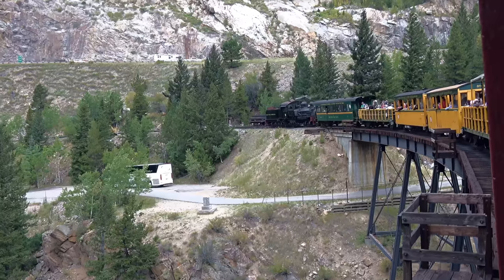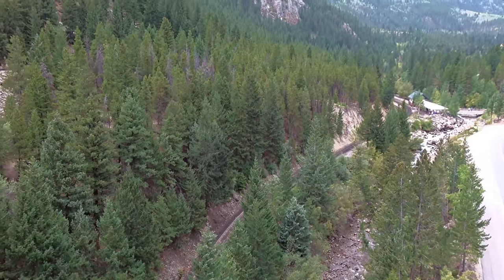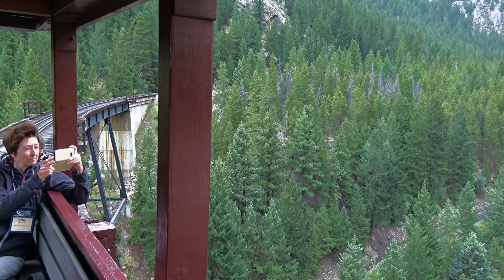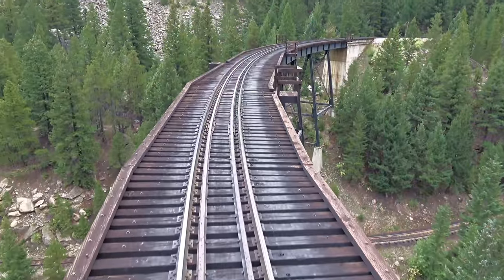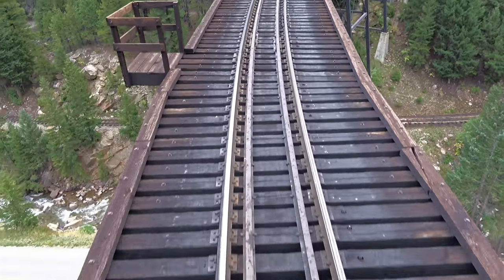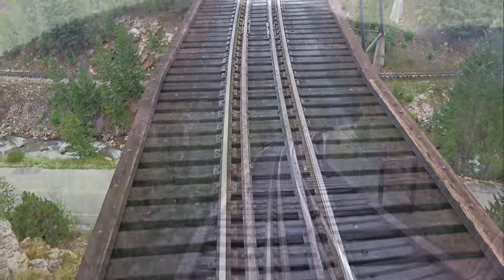Monument down there by the bicycle path. Safe on board. Continue down the tracks. Our tracks here are actually the grade laid dormant from 1942 well into the 1950s.